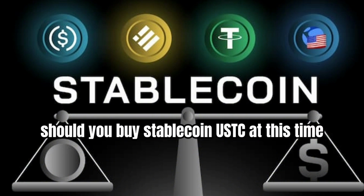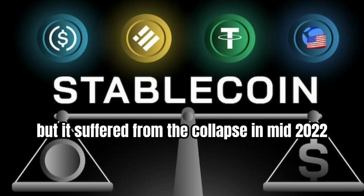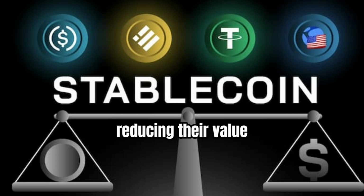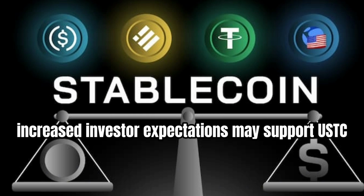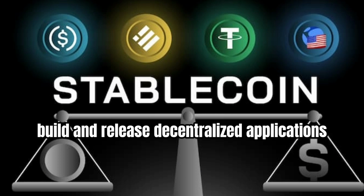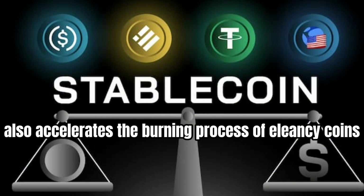Should you buy stablecoin USTC at this time? USTC is one of the few stablecoins supported by leading algorithms in the cryptocurrency market, but it suffered from the collapse in mid-2022. Due to excessive minting of new tokens on the old Terra platform, LUNC and USTC have a large circulating supply, reducing their value and causing considerable losses for investors. However, increased investor expectations may support USTC to return to a peg of $1 in the future, pegged to the USD. Additionally, this motivates developers to innovate, build, and release decentralized applications on the Terra Classic platform using the USTC stablecoin. This motivation for the Terra Classic system also accelerates the burning process of LUNC coins, helping to increase the price of USTC.